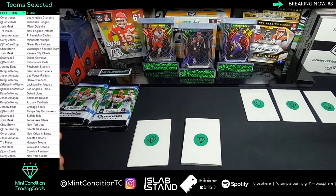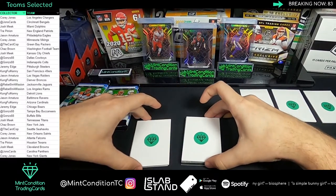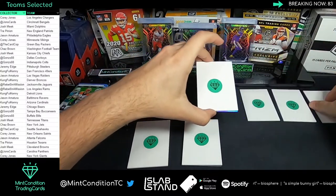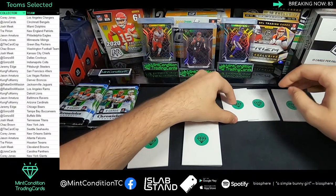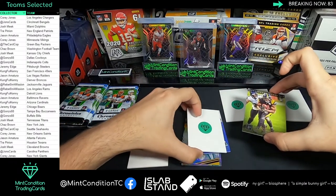And I left it in draft order. Not that that really matters, but I did leave it in the order they were drafted. Is that just the silver? Yeah. Cool. Let's put that all the way over here. There we go. Let's keep it going. After the silver. Come on.